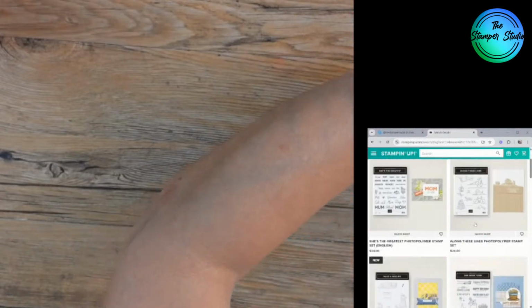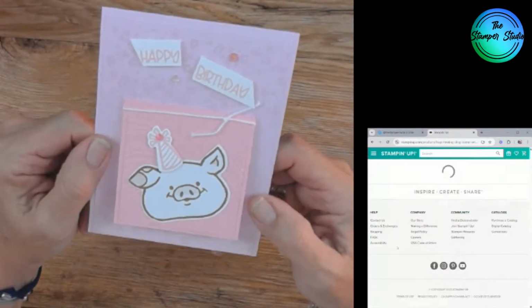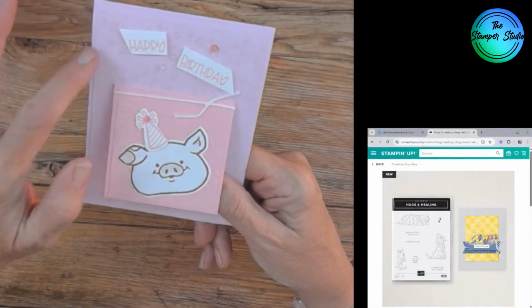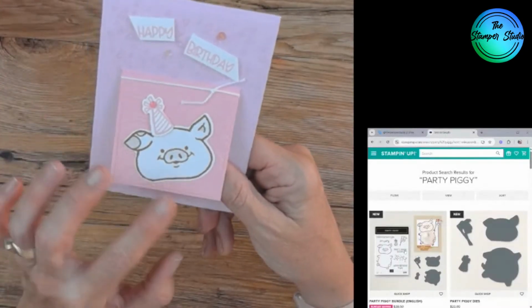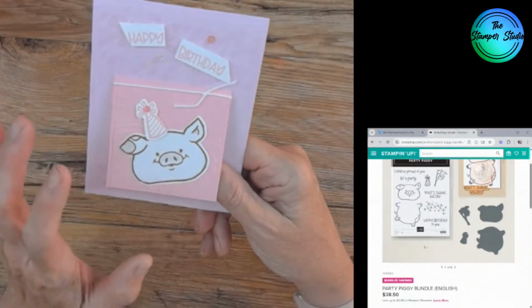This is a very fun card. This is made with Party Piggy. That's a good name for it. Party Piggy. It says happy birthday. And these hearts are confetti with the hearts. I guess I was thinking that was a heart, but the confetti's in the stamp set, as well as obviously the pig. And then you can die cut the pig, the face and the body, and then the hat.